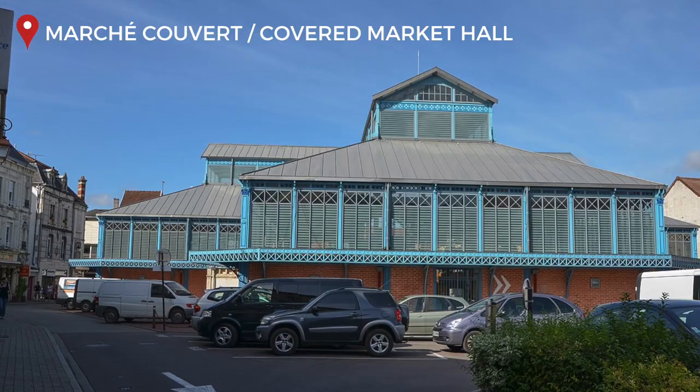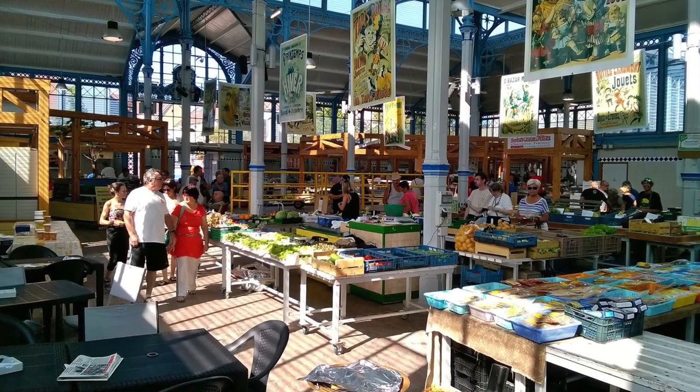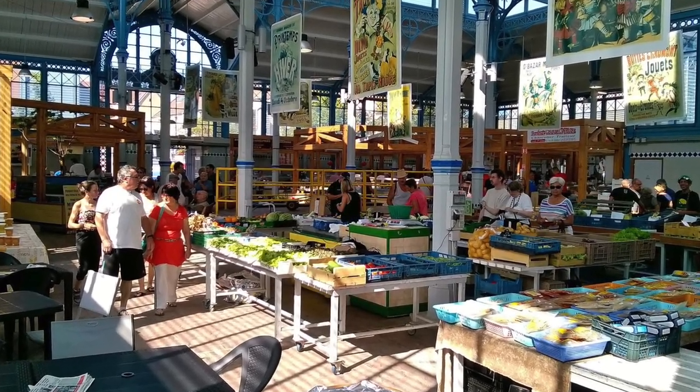One place we didn't go to, as it's open only on Saturdays, but would recommend, is the covered market. There's lots of fresh local produce.